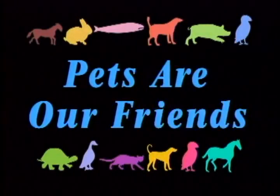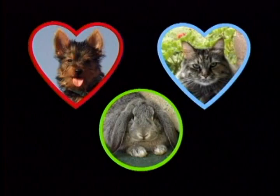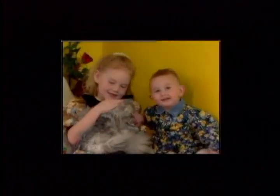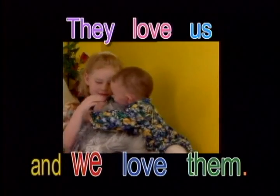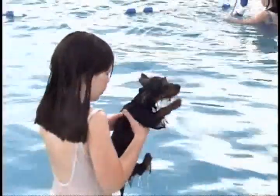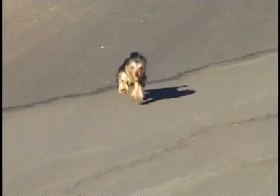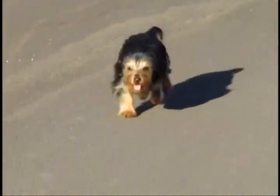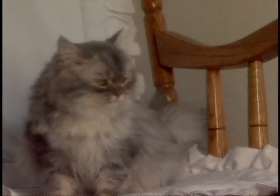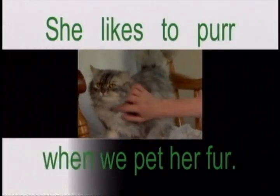Pets are our friends. Pets are animals we have as our friends. They love us and we love them. The puppy is wet. He is our pet. Watch him run. He's having fun. Look at the kitty. She is so pretty. She likes to purr when we pet her fur.